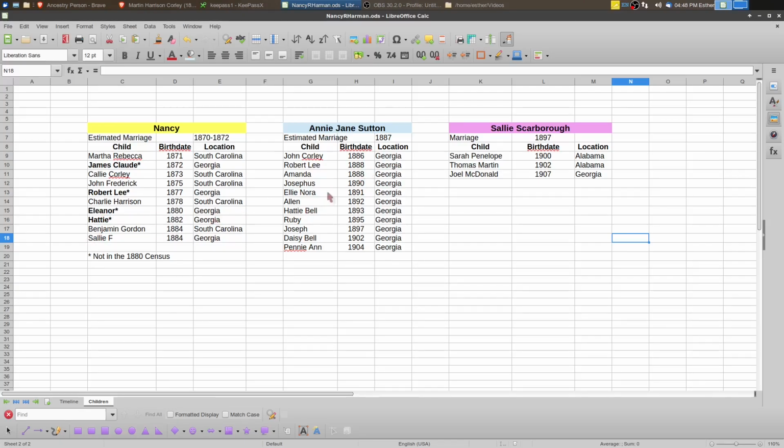Then we have this Eleanor, this Eleonora, could be the same person, 1891 or 1880. And that's what makes me think there may have been more than one man named Martin Corley who had all of these children. And they could be related to each other. It was very common to have men with the same name in the same areas, having children and naming them similar names. See, we've got a Hattie and a Hattie Bell, but then we've got this Ruby, and it's Joseph, and we've got a Josephus. So there's definitely something not quite right.